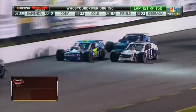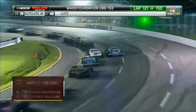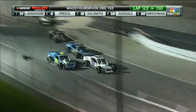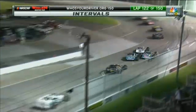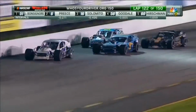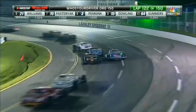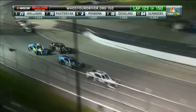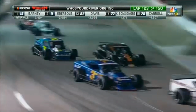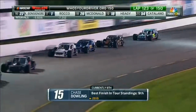Racing pretty hard back here, too. Ronnie Williams in that 21 with Pasteryak in the blue 75 and Rowan Pennick in the blue 3. And Dowling right there, too. He's got to get back to the front. These guys all around the back end of the top 10. See the guys using that apron, the good thing is it'll help your car turn. The bad thing is at some point you got to get back up on the track, and if there's somebody there alongside of you, you'll be using those Nerf bars.